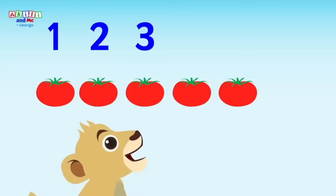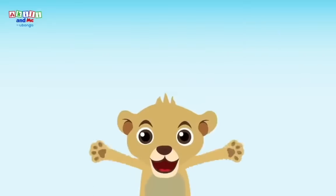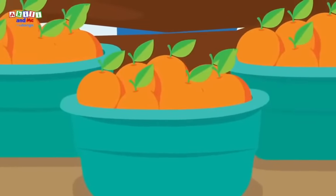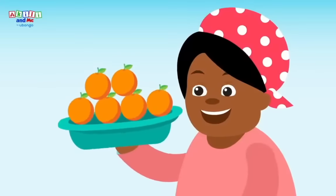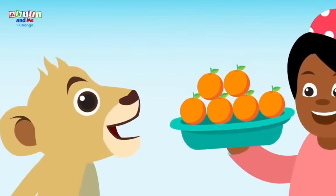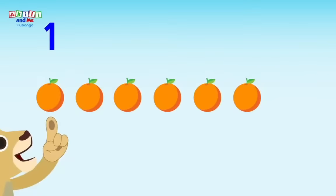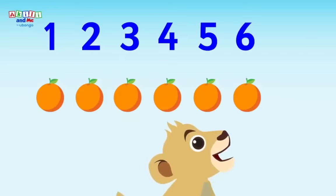What's next? I'm at the market. Oranges, sweet, sweet oranges. Can I have six, please? Oh, wait! I'm very, very sure I need one more. So that will be 1, 2, 3, 4, 5, 6.